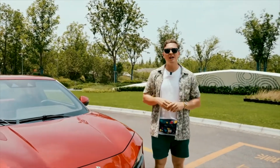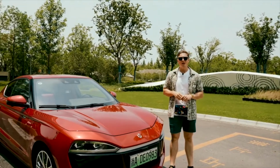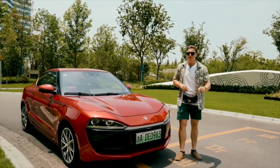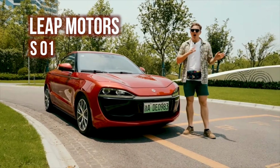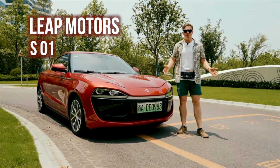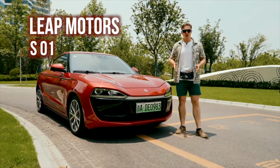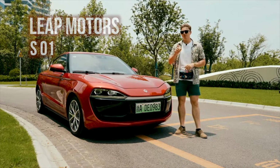I described that as the single most exciting thing I have ever done behind the wheel of a car. But those of you who watched to the end of the video, and I'm sure you all did, will know that I opined while that car is incredible to drive, it's also $2 to $3 million. What I really wanted to experience was an affordable, engaging electric sports car for the masses.